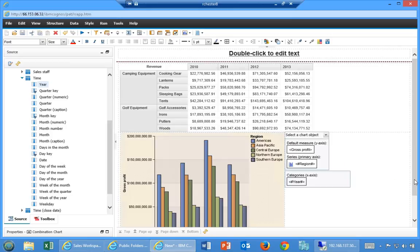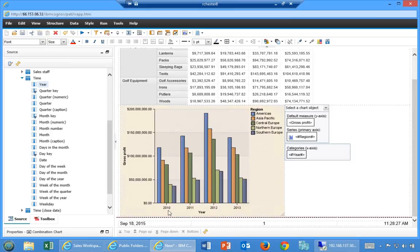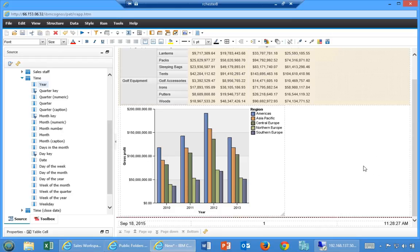And if I scroll down, you'll be able to see my years. Oh, I'm lucky they actually sorted for me in this case. So there you have it. I've got an analysis written that shows me revenue and gross profit analysis in two forms, a crosstab and a chart. And this is the kind of thing that end users would use instead of using Impromptu.